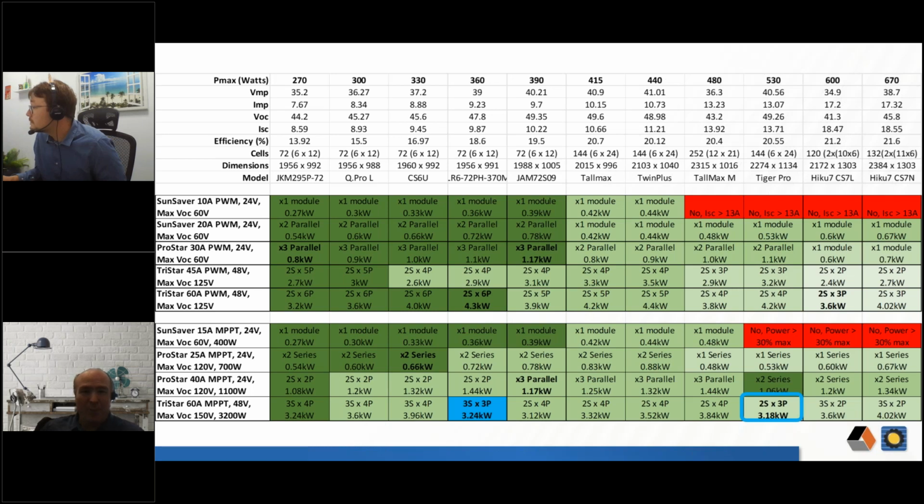Okay, I think we have time for one more question. There's actually a couple people have asked a related question that relates to lithium batteries. So the question here is, are your charge controllers set up for both lead acid and lithium batteries?